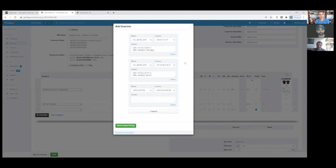People aren't worried about the color matching, but you can just type in CMYK over here if you want to just designate it there. It really is just a best practice to avoid mistakes from happening. That's why we do that.